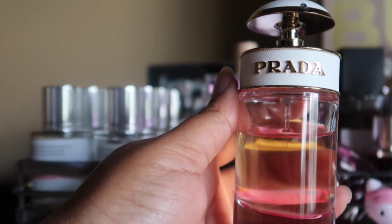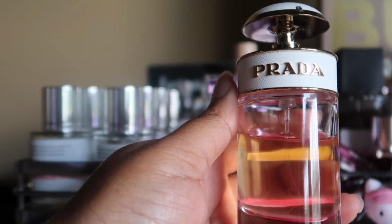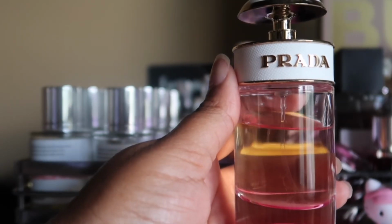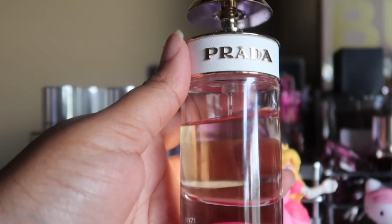So this one is Prada Candy Kiss. This was also gifted to me. This is a powdery orange blossom sweet type of perfume. Very appropriate for the spring and summer. As you can see, I have a nice dent in this as well. It's another easy reach perfume, plus I love how the bottle looks.